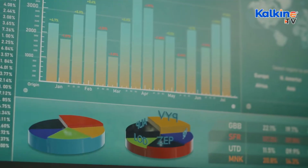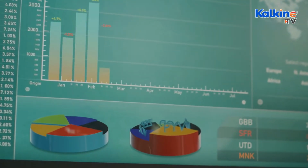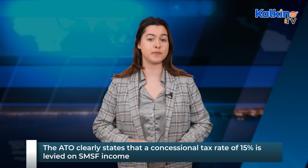Considering that these funds are so popular, understanding how tax on income is calculated is of critical importance. Today, let's quickly learn what the Australian Taxation Office, or ATO, has to say about SMSF taxes. The ATO clearly states that a concessional tax rate of 15% is levied on SMSF income. The condition is that the fund should be a complying fund with respect to SMSF rules.